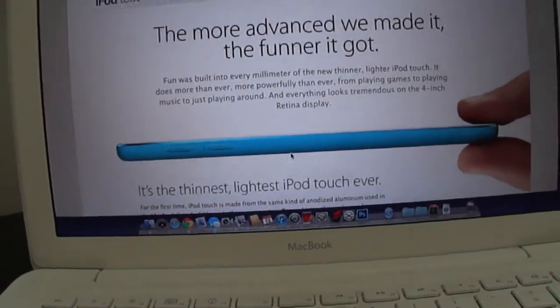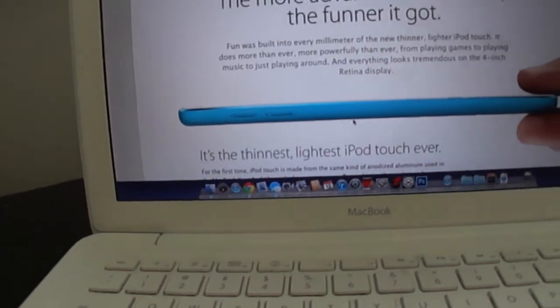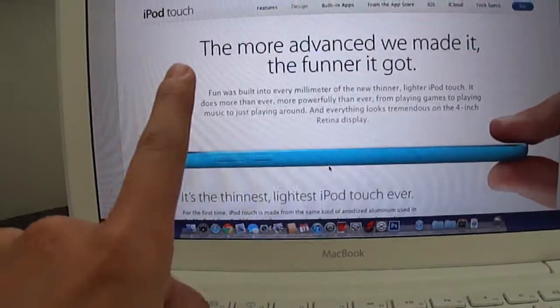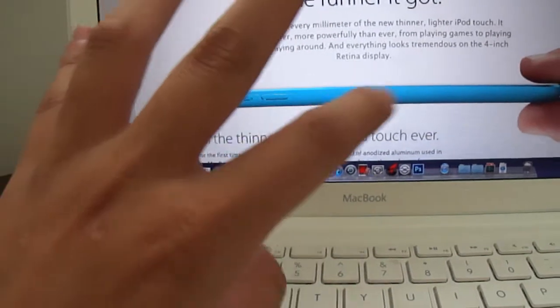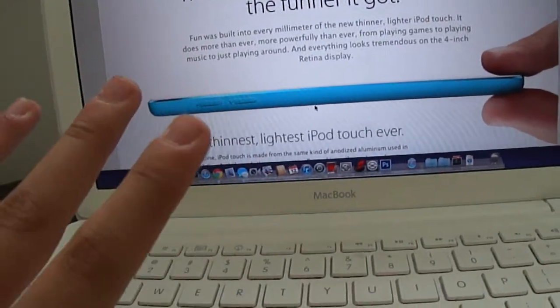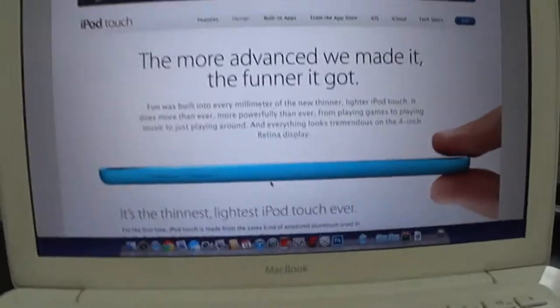If you have a 4, this might be for you, but again, if you want to stick to your 4 until it becomes like the third generation kind of thing, where usually Apple only keeps 3 things. Right now it keeps the 3GS, 4, 4S, and the 5, and they're slowly getting rid of the 3GS because it's kind of dying. So if you're on the 4, I would kind of upgrade. If you are on the 3GS, I would upgrade, but whatever fits your needs.